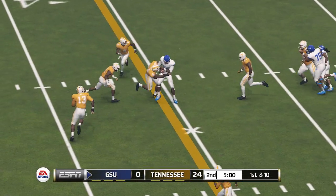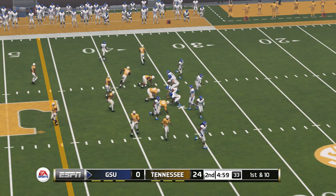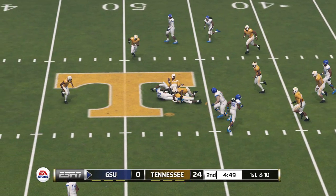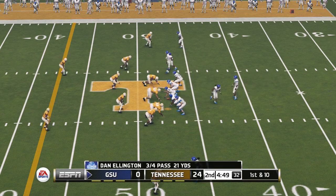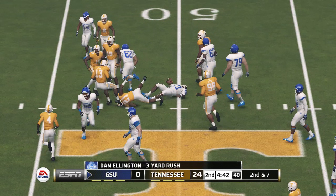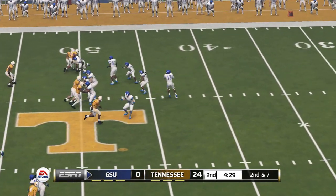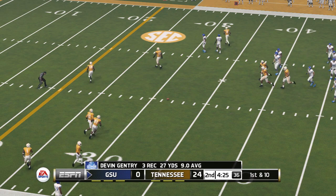Now he's scrambling. Diving for extra yardage. And down he goes at the 47. That's a gain of 11 on the play. First down. Now he tries to buy some time. Nice catch, first down, and he's knocked down. Nice job of picking up the Mike linebacker blitz and hitting his man for the first down.